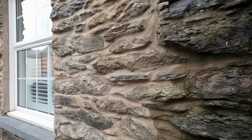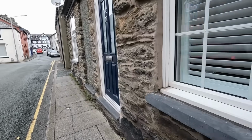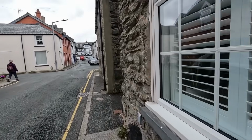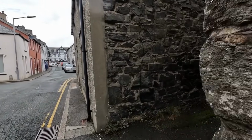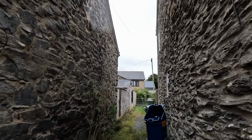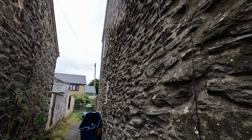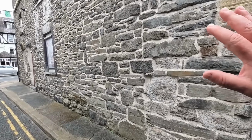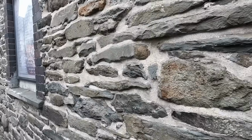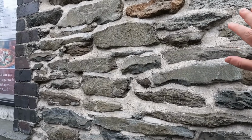But the stone that they quarried to build the church, they went and picked the best stone and cut it into perfectly rectangular blocks. This is more of the normal architecture, the normal local stone. And there's nothing at all wrong with this stone. It's beautiful. But when they built the church, they wanted to use the very best.